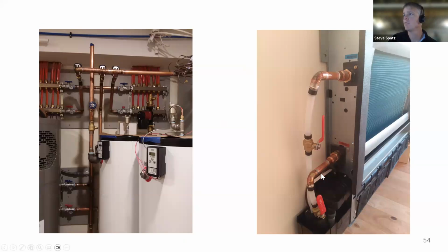These were fan coil units and wall panel radiators in the house. So this is just an example of what that looks like, with the cover off.